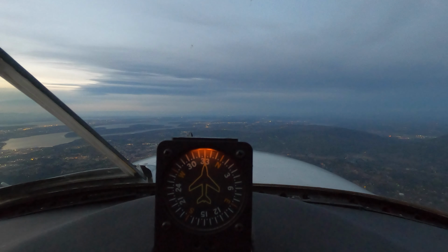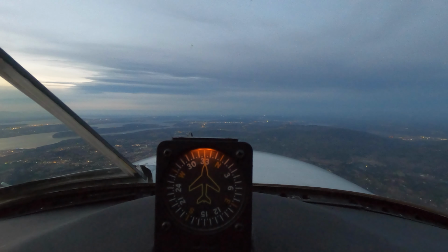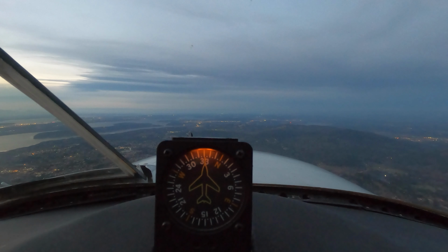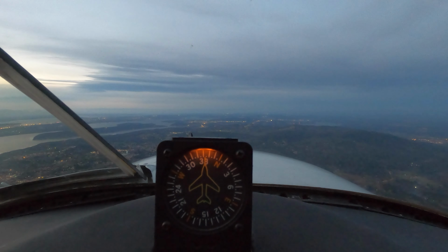Pretty night out tonight as the sun goes down over the Puget Sound. We're pointing pretty much directly at Paine right now. And Lake Washington off to the left with Mercer Island in the middle of the lake there.